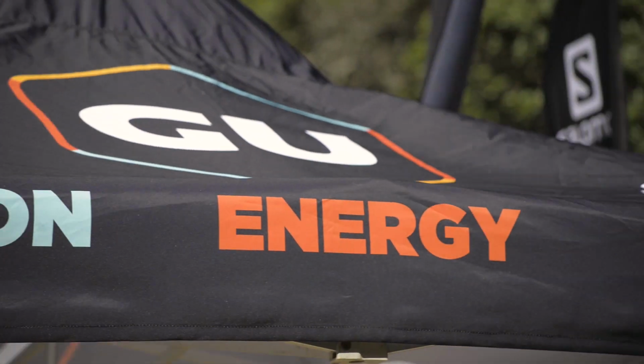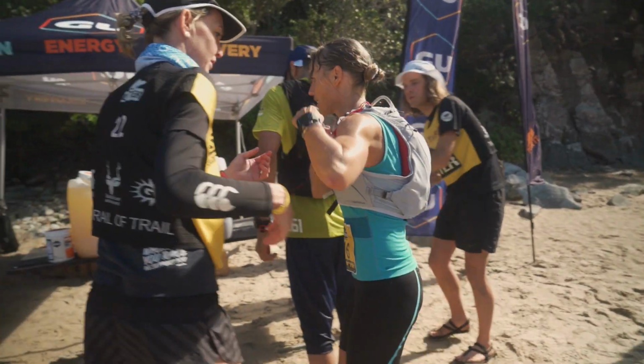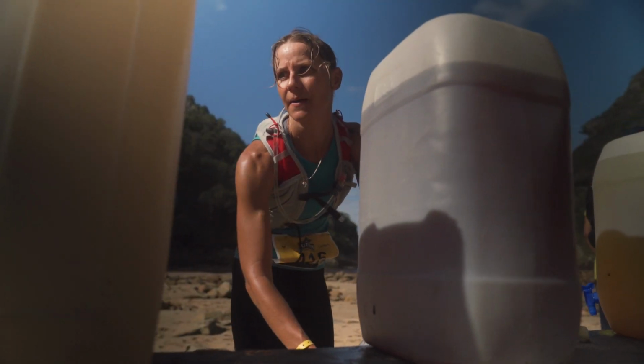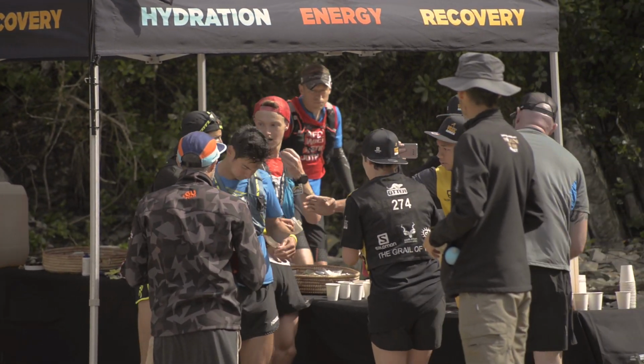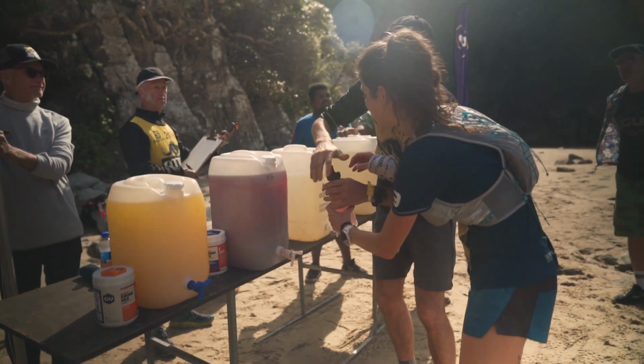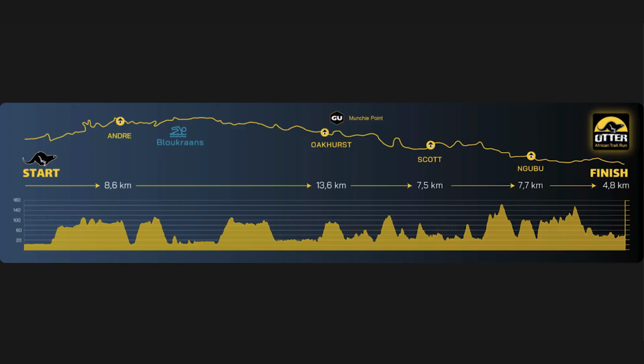The Munchie Point is one of the highlights for participants, to reach the Munchie Point and see all that nutritional stuff available there for you. There is goo, there is water, there will be potatoes, muffins, bananas, biltong, and other goods there that you can refresh on. Just understand what it takes for the Munchie Point guys to get that stuff in there.